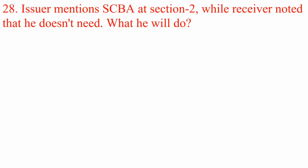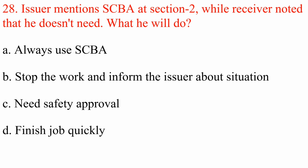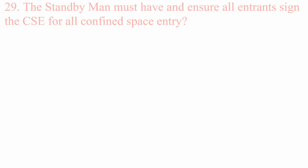Question 28. Issuer mentions SCBA at Section 2, while receiver noted that he doesn't need it. What will he do? A. Always use SCBA. B. Stop the work and inform the issuer about the situation. C. Need safety approval. D. Finish job quickly. Answer. B. Stop the work and inform the issuer about the situation.